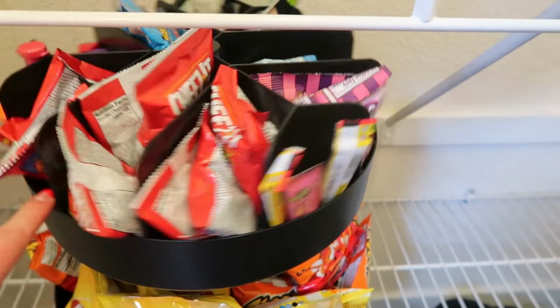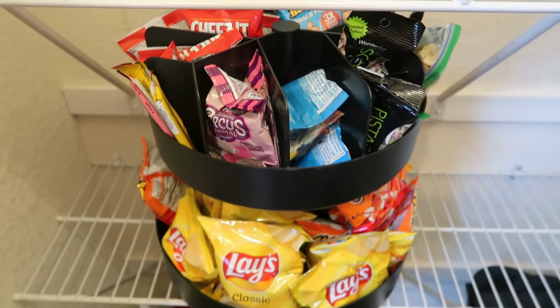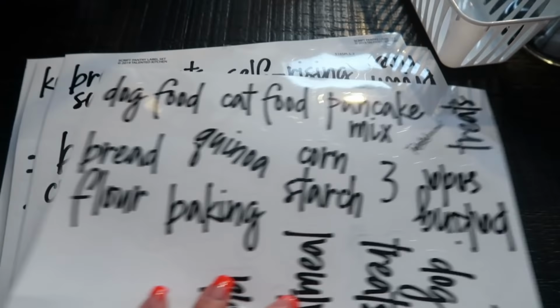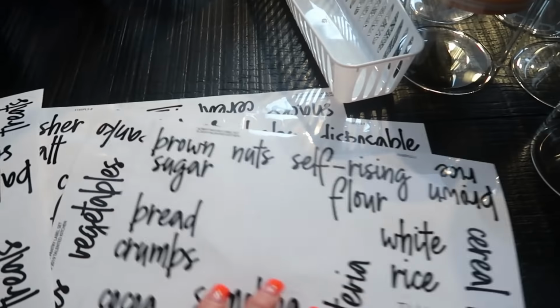And then when we run out of certain snacks, I'll just refill with new snacks or what's in our storage room. So the snack carousel is done. So I showed you guys these cute labels that I bought. I've been kind of labeling some of my jars already, but I'm going to figure out what I'm going to put in all of these glass jars and get them labeled.